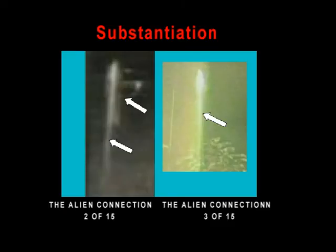To show the possibility that entities may be disguising themselves in space-type suits or other enclosures, I will reference previous videos that demonstrate this concept. The Alien Connection 3 of 15 shows what appears to be an alien entity exiting from an energy beam. The Alien Connection 2 of 15 clearly shows that the same entity is inside of what appears to be an alien-type spacesuit.